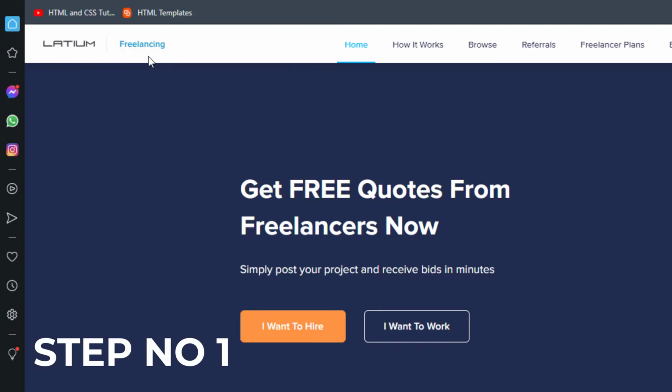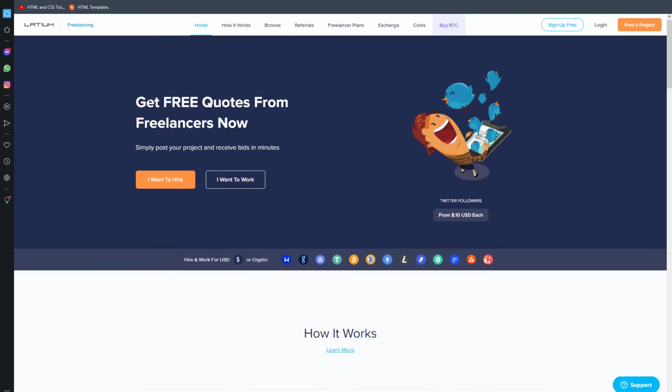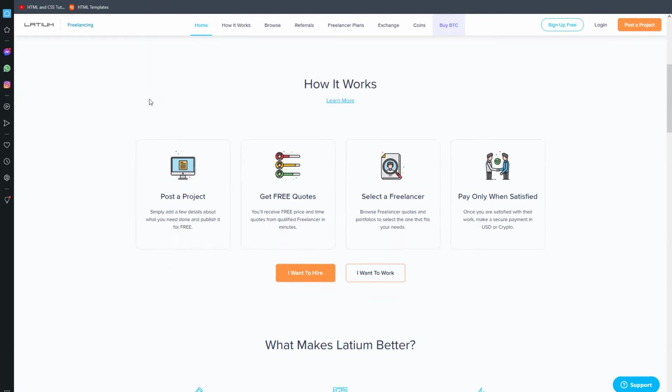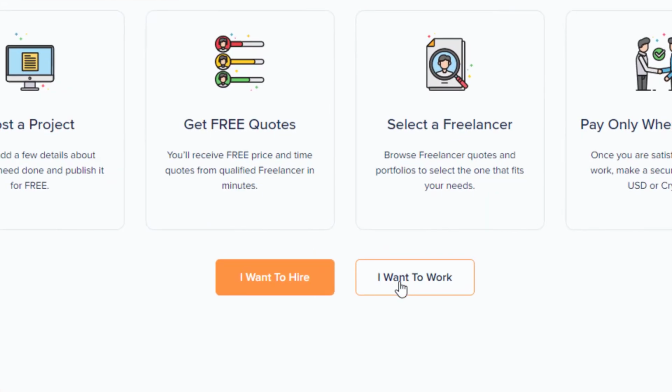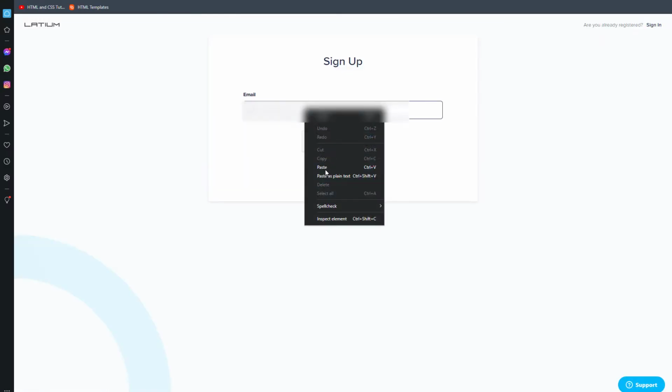Now let's get started. Step number 1. Come over to Latium.org. Latium is a free freelancer website which helps you find work at home. If you come over to this website, you're going to scroll down and you can see how it works. You got two options: I want to hire and I want to work. Since we're here to make money, we're going to select I want to work.